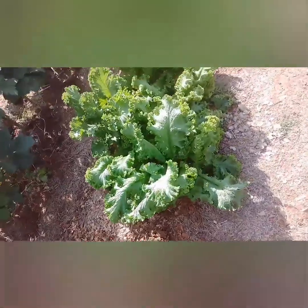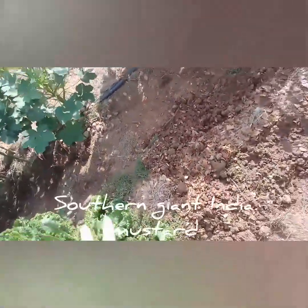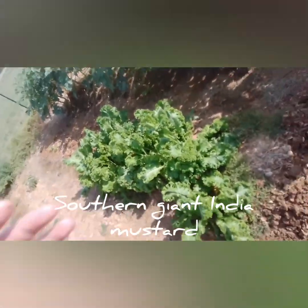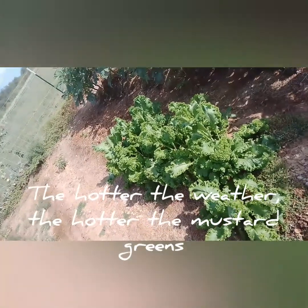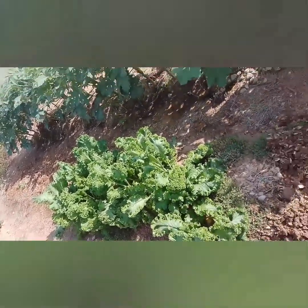Okay. This is our mustard. I'm letting it go to seed. It's really, really, really spicy. So next time I will not grow it in the summer. It's too spicy. Too spicy for me.